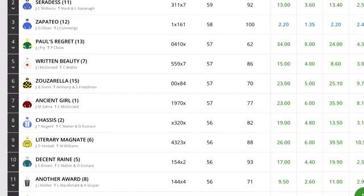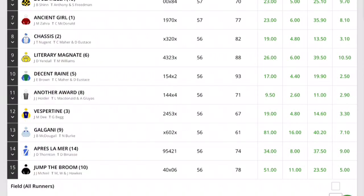The last race is the Northwood Plume Stakes over the 1200 metres for the mares, and Zapateo heads the market at $2.20. The recent winner is at $2.20 and is the favourite, ahead of Chirath at $8.50. It's a very good horse, and it's got 59 kilos. It's the classiest horse in the field. It's around $8.50. Another Award's been $8.50 out to $9.50 today. Written Beauty around that $15 mark as well.